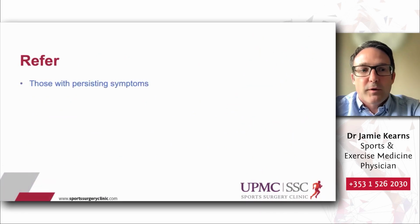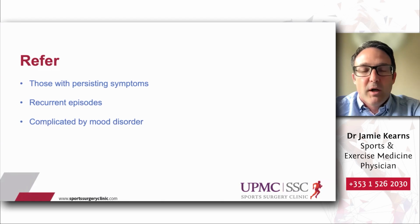With regards to onward referral, those who are struggling with persistent symptoms, those with recurrent episodes of concussion, those complicated by symptoms suggestive of a mood disorder with anxiety symptoms or low mood, maybe issues around sleep or reluctance to engage in activity, and those with parental concern or where the athlete themselves is concerned, should really be referred on to a specialist who looks after individuals with concussive episodes and would understand the management going forward.